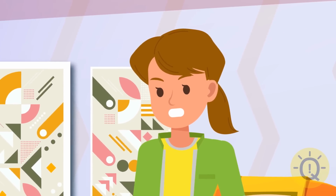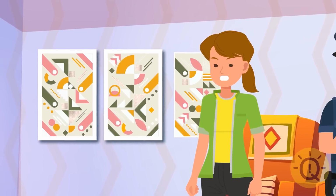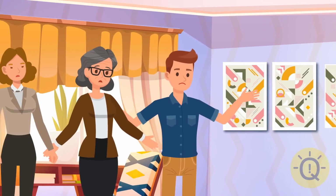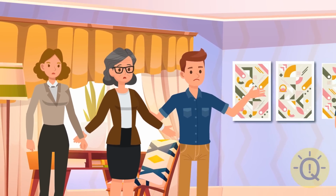Cora wants to find the thief who stole her painting, so she calls the police. Officers examine the crime scene and arrest 3 suspects right away. Can you tell who's guilty by just looking at this picture?